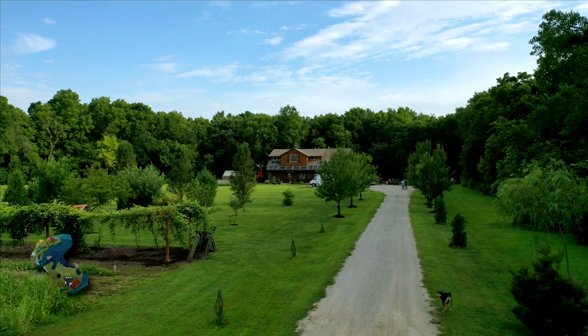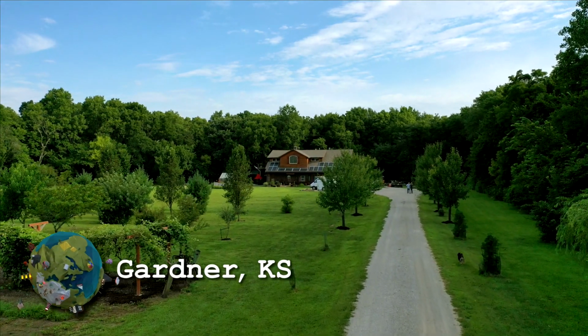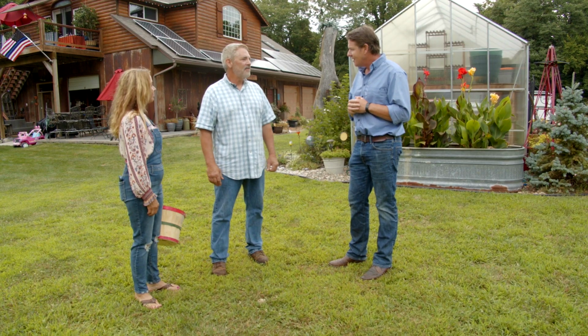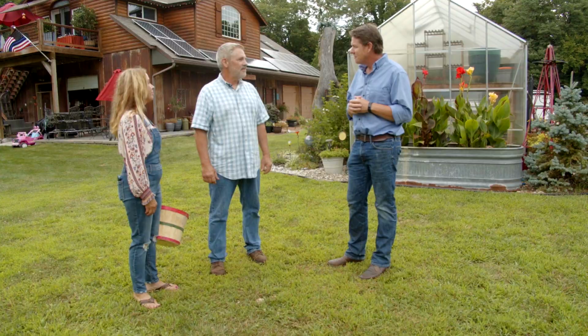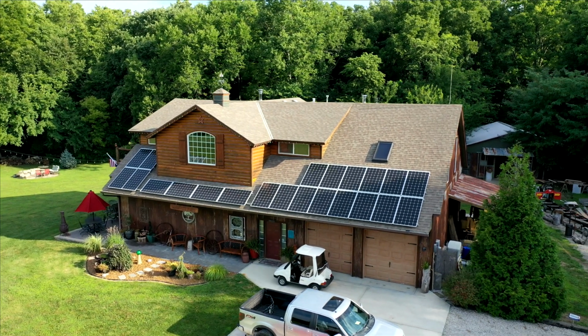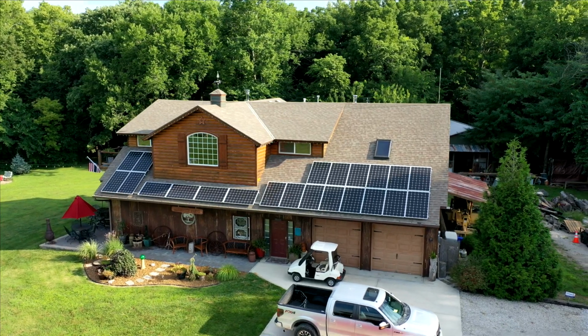Now, is it true that a lot of this farm and your outbuildings is all built from Craigslist throwaway materials? Pretty much. I'd say 90% of it was found on Craigslist. And there's also stuff that I've gotten from some of the jobs. I do construction. I have leftover stuff from my jobs that I incorporate as well.